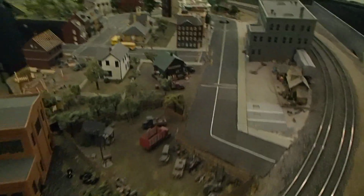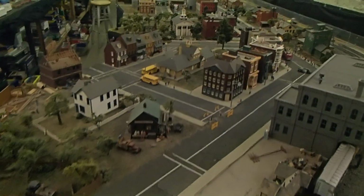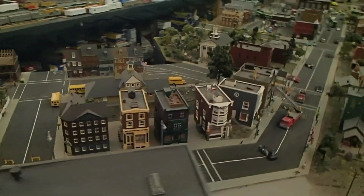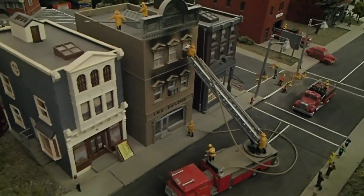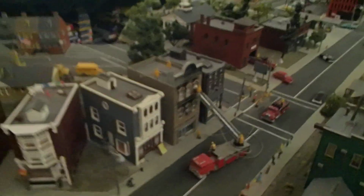This area here, this gentleman who just passed did this, and I apologize for not knowing his name, but he did such a beautiful job on this area. It's a representation of a downtown area. Very beautifully done. Got a fire truck. I should have turned on the layout so the lights would be on. And got flickering lights in the building like it's still on fire. So now we're looking down back towards the back wall again.